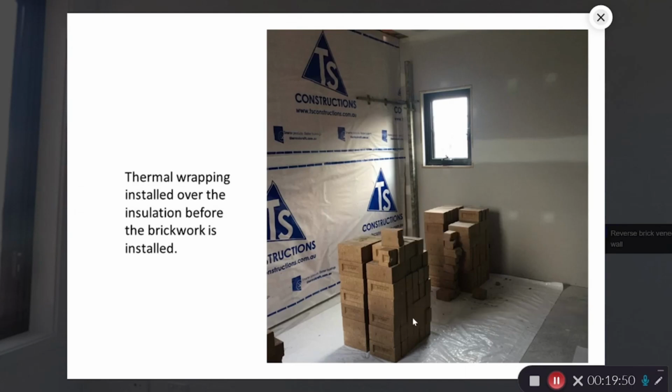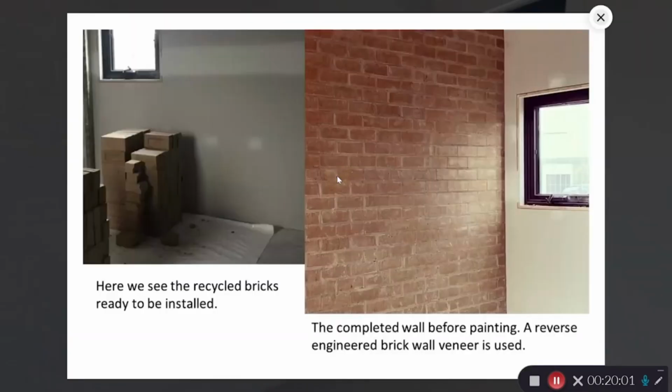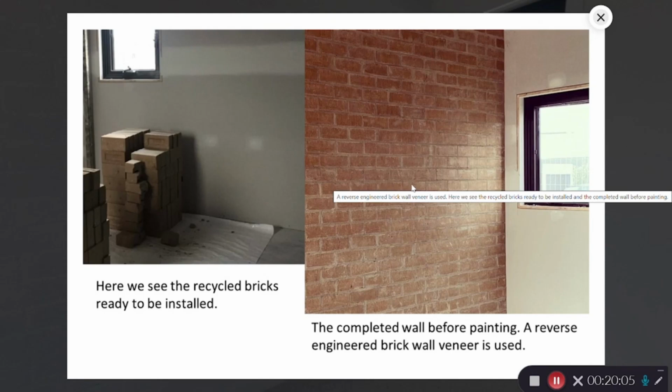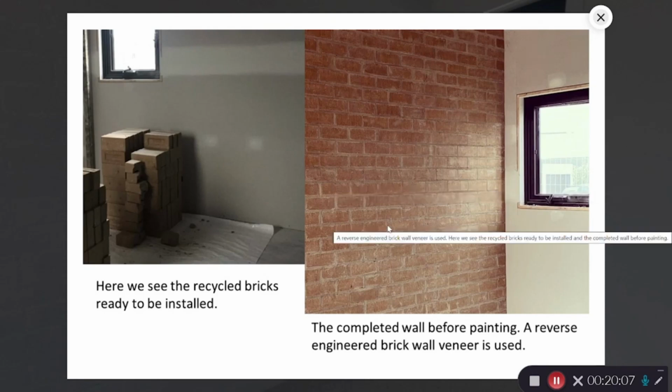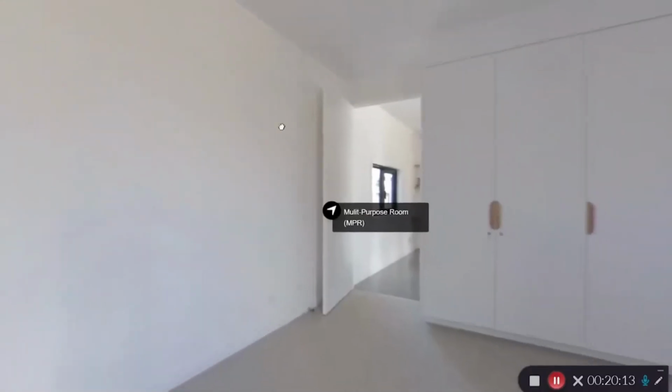You can see some repurposed and recycled bricks, getting ready to make another reverse brick veneer wall, and again to make that bedroom super comfortable. With regards to reverse brick veneer, we've got another photo here just to show it when it's built. Before we saw it in a pile of bricks, and now we get to see it nicely made up, and then it's nicely covered with a low-toxin or toxin-free paint.